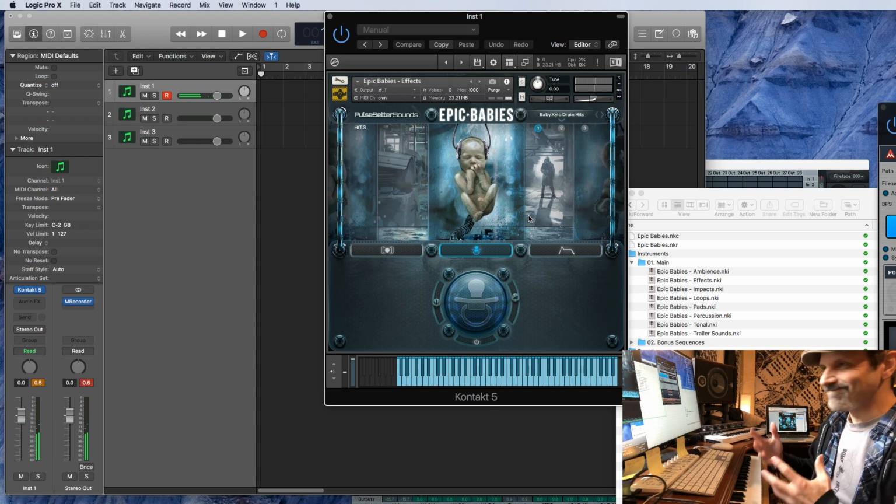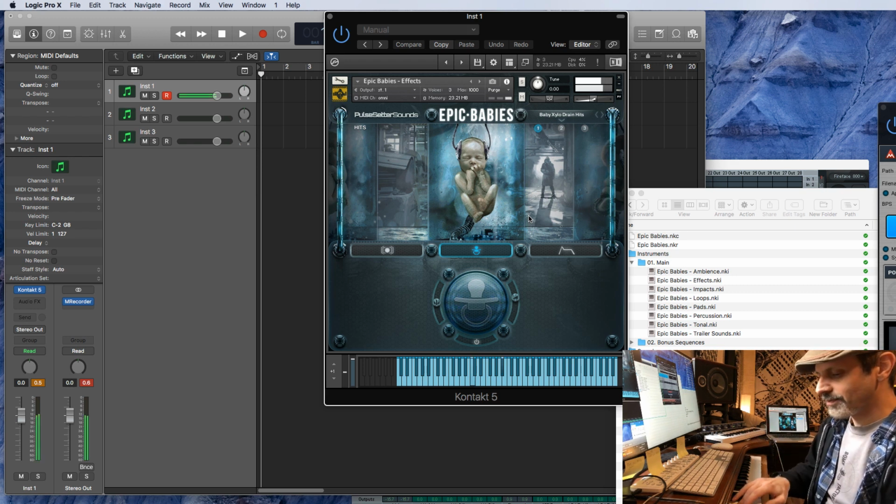So this is kind of percussive, tonal, a lot of weird stuff, but I love this sort of stuff. And it's, again, round robin.